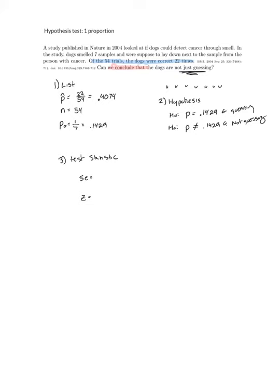Now hopefully we've come back with values of 0.0476 for SE, rounding to 4 decimal places, and 5.56 for Z. Notice that SE is kind of high, and that's because we have a low sample size, so there would be a lot of variation in between samples. And also Z is really high as well.